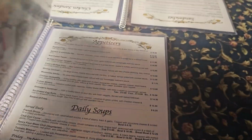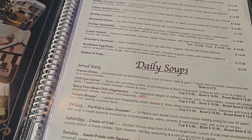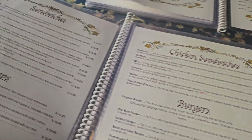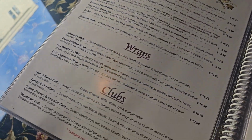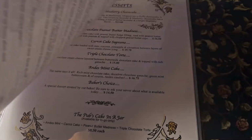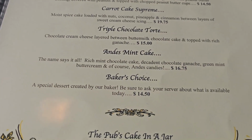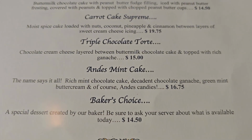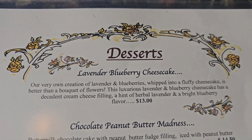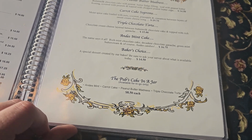But the desserts are what I'm here for, even though they do have an immense amount of appetizers, soups. Talk about Gettysburg, sandwiches, wraps, clubs, chicken sandwiches, burgers, desserts are right here. That's what I'm looking for. Baker's Choice, Andy's Mint, triple chocolate fork carrot cake, chocolate peanut butter madness, and the lavender blueberry cheesecake, or the pub's cake in a jar, available for to-go only.